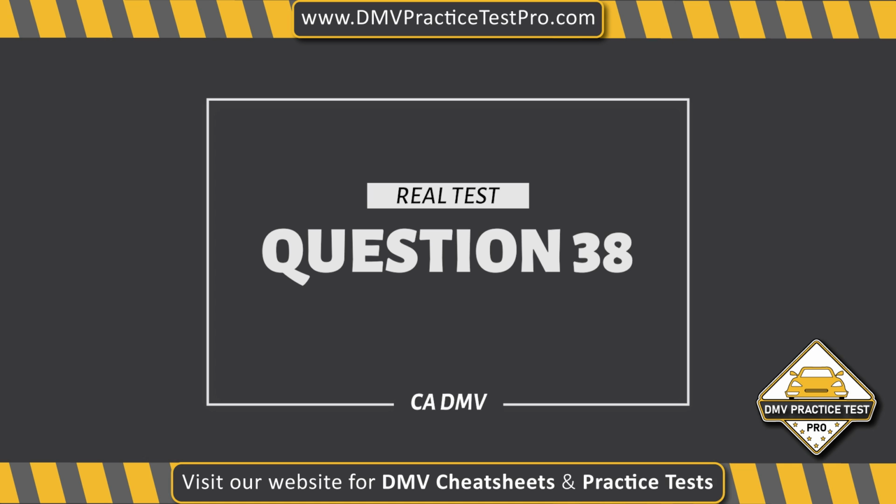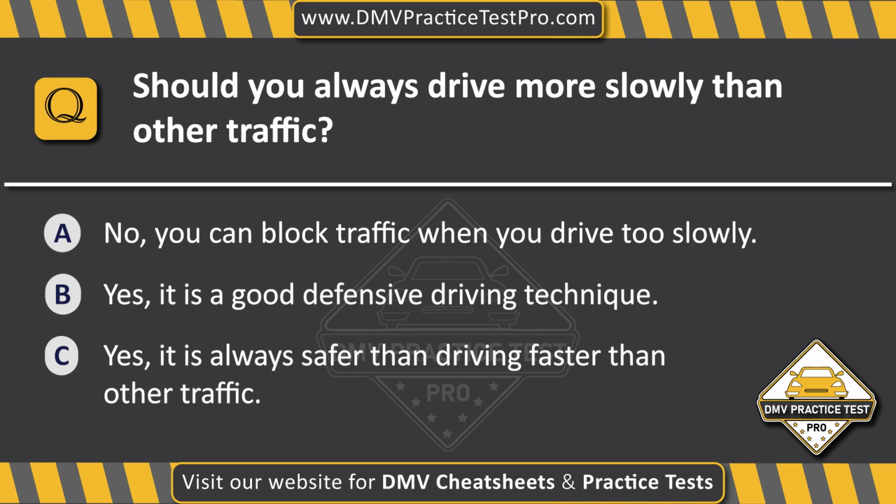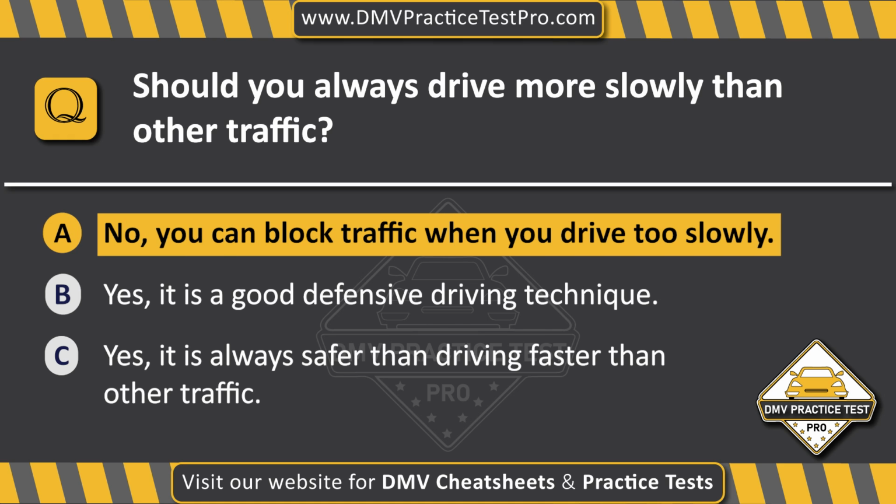Question 38. Should you always drive more slowly than other traffic? Option A. No, you can block traffic when you drive too slowly. Option B. Yes, it is a good defensive driving technique. Option C. Yes, it is always safer than driving faster than other traffic. The correct answer is Option A. No, you can block traffic when you drive too slowly.